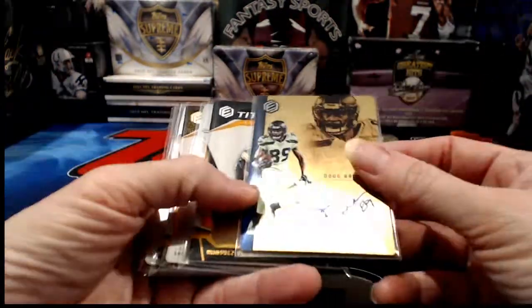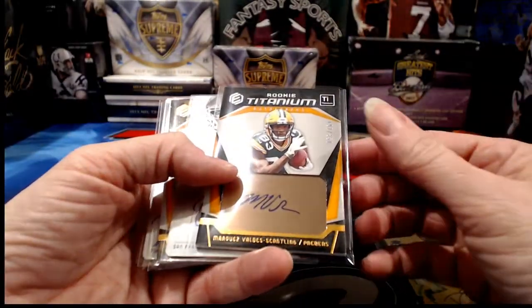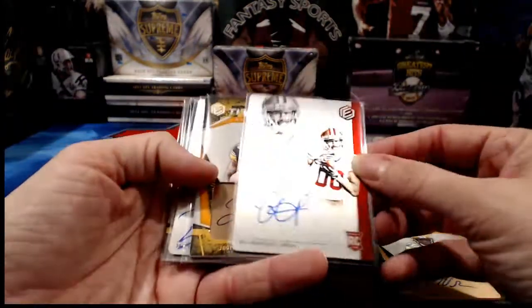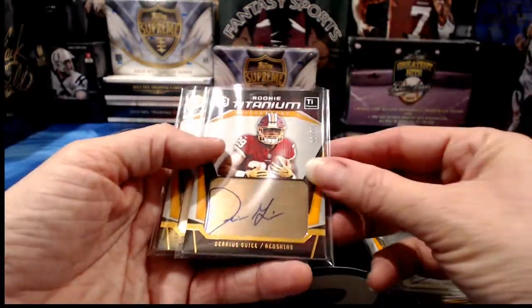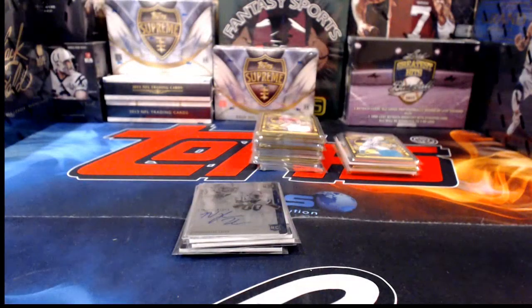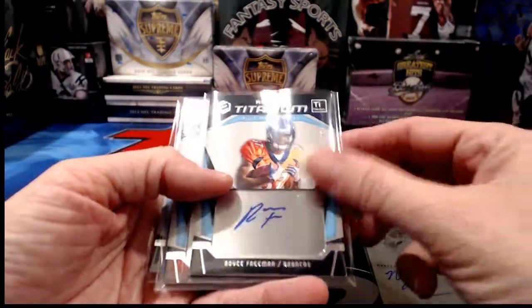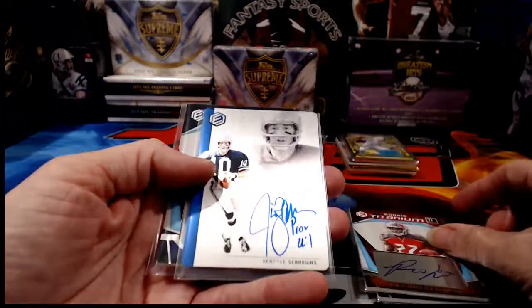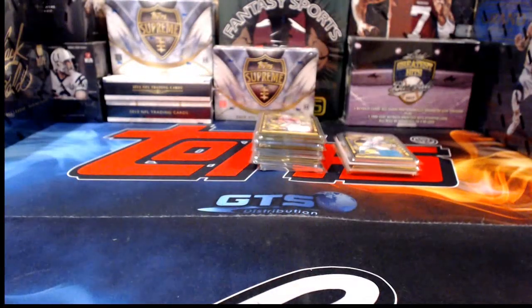Doug Baldwin, we will flip that because it's a very low number, to 10, for the Seahawks. There's Marquez Valdez-Scantling again. There's the 49ers, the Steelers, the Jags, the Redskins with Darius Guice, another Steeler. Pulled Jalen Samuels and James Washington. Then we have the Colts, the Broncos, the Bucs, the Seahawks, and the Ravens with Hayden Hurst.